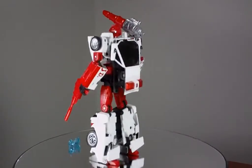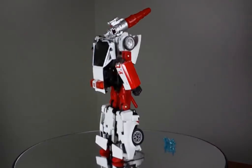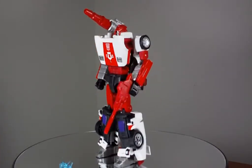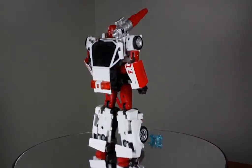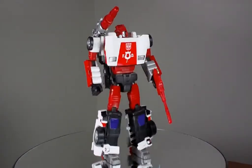The accessories are definitely appropriate. The rocket launcher that you can put on the shoulder, the laser gun, they're true to the source material. The electric head sparks are a fun little nod to a bit of the character's history in the cartoon, and overall I really recommend this toy.